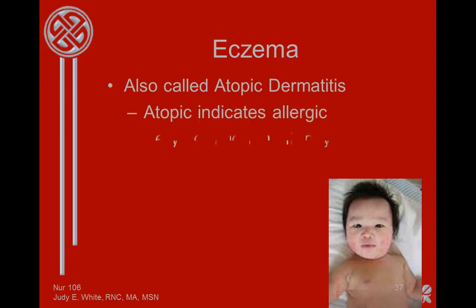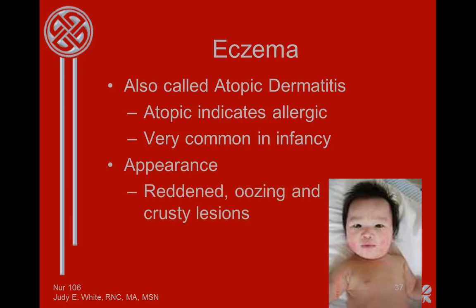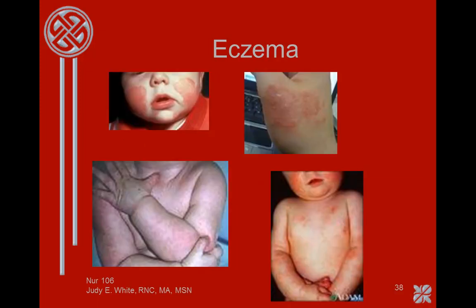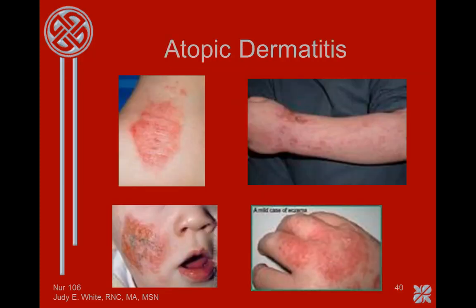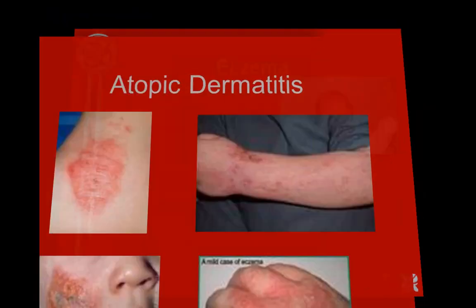Atopic dermatitis is very common, with rashes that are red, oozing, and crusty. An interesting thing about this: when the child dehydrates, the rash gets better. When we rehydrate them, the rash gets worse again. Typical sites are where they come in contact with other skin pieces. Atopic dermatitis is pretty much the same thing, except it's on older children.